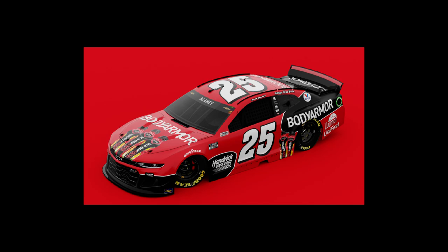A beautiful paint scheme. And he has also made a Ty Gibbs 11 car that I will be revealing very soon as well, so stay tuned on that. But I think that looks great. It's going to look awesome on track when we're competing against Ryan, our teammate, next season.